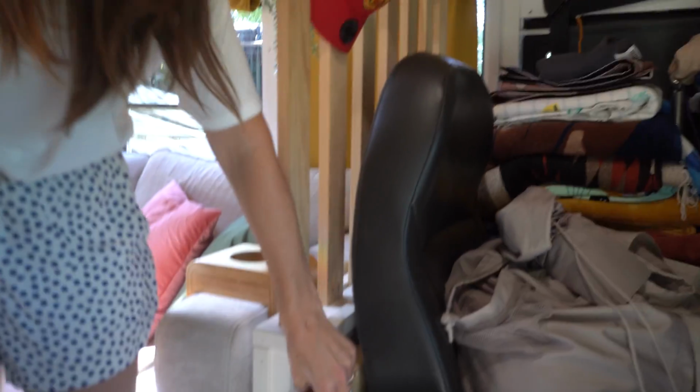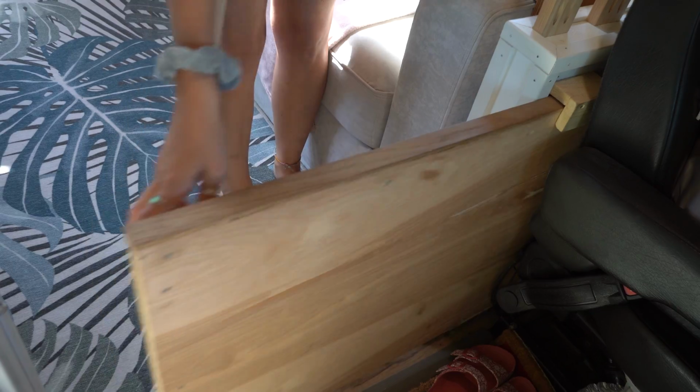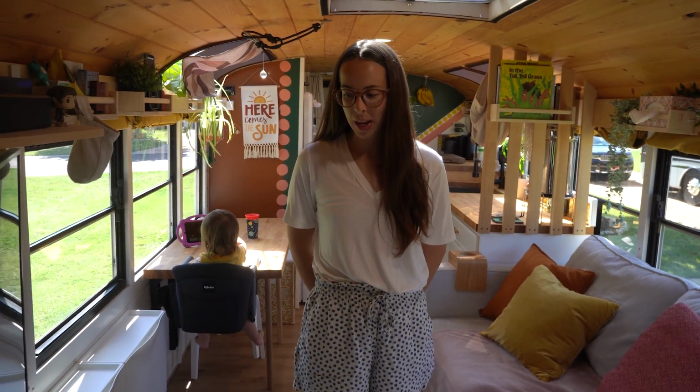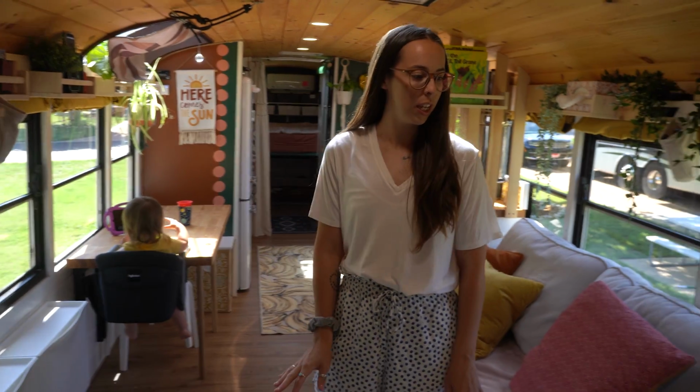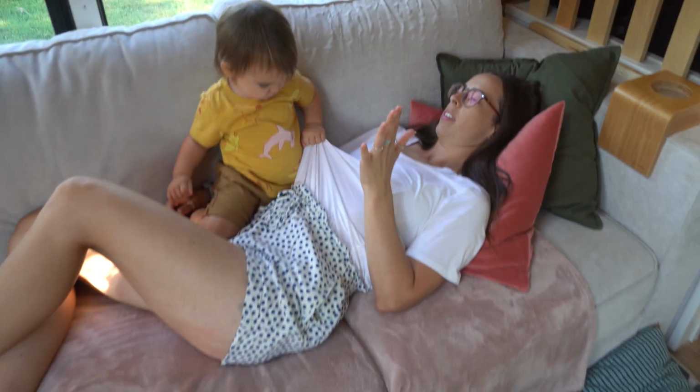We built this baby gate so that June doesn't break her neck. And this is the front room, living room area. We wanted it to be as open as possible so that the kids could get on the floor and we can roll around with the kids.